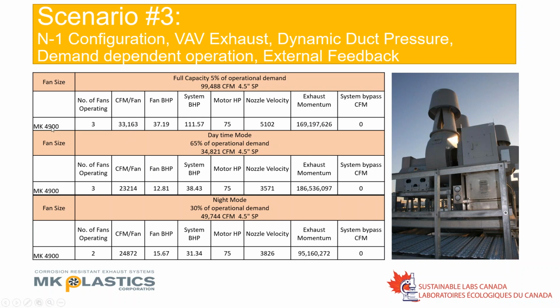You might notice, if you were observant, that my model number has changed. So I've gone from a 54-inch fan to a 49-inch fan. That means that my cost to install this is reduced, but also my footprint. So sometimes it could be a good idea to think about footprint requirements and to look at maybe an N-1 type application as a solution for you.